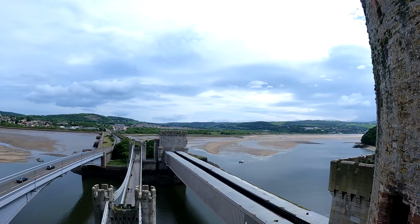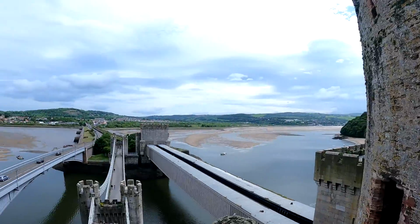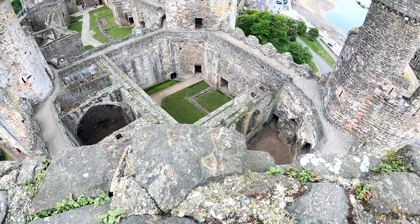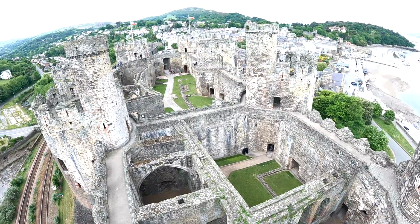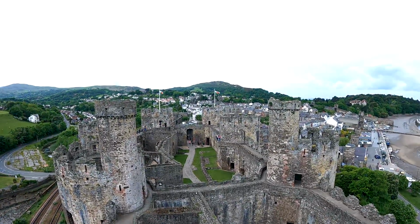As you will see in this footage, the inner part of the castle was separated into 2 different sectors, one for the king plus his guests, and the outer part for the workforce such as kitchen and guards.